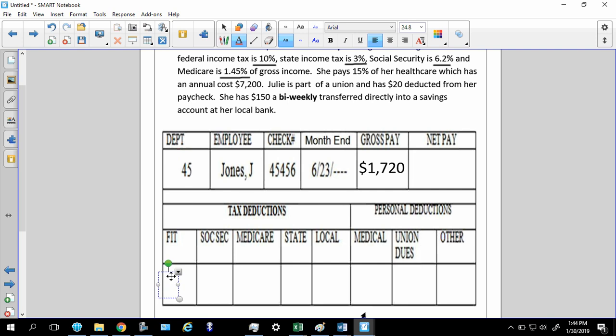So the federal FIT ends up being $172 even. Social Security ends up being 106.64. Medicare ends up being 24.94. State ends up being $51.60. Medical ends up being $41.54. Union dues is 20. And then the other is 150.